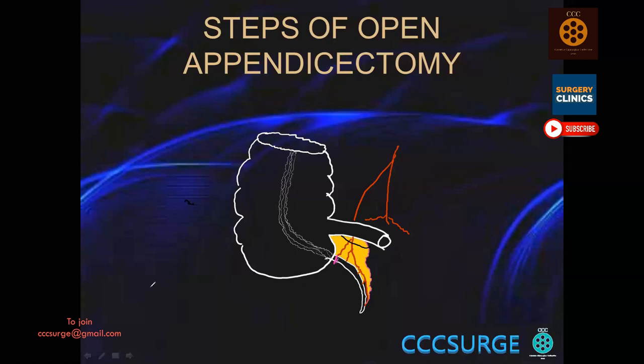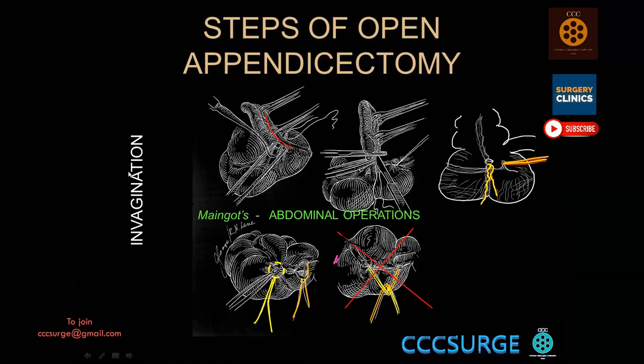What you do with the stump is either you invaginate or you leave it open, but you don't leave it completely open. You bring in a portion of fat all around and then tie it over. So this was from Mango. You see, this is the blood supply being taken. Having taken that, it's crushed. This is the tie for the appendicular artery. This is the tie for the appendix. So here, the invagination is carried out.